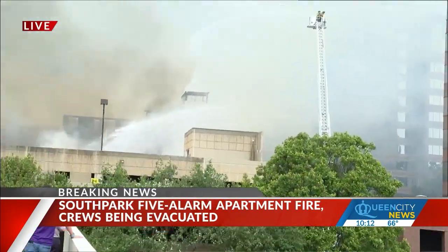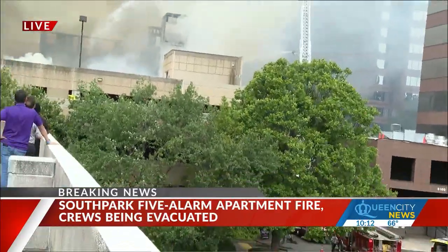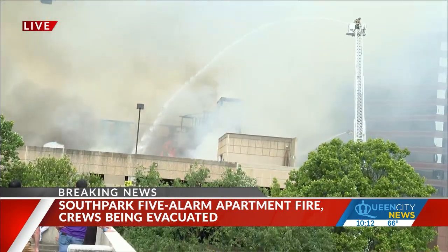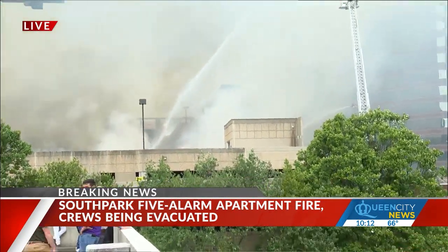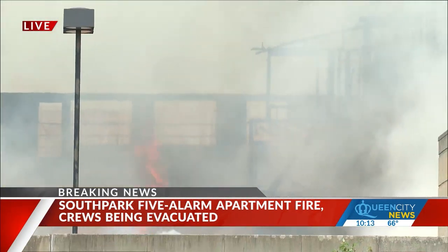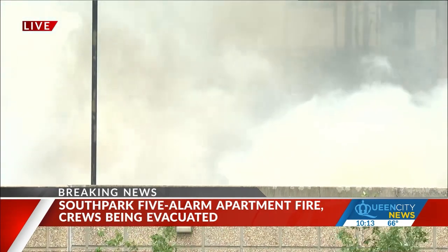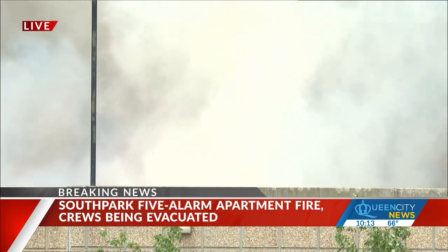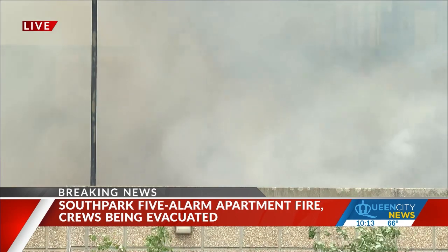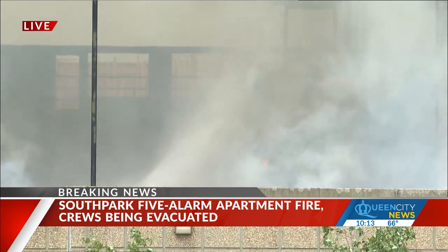And that's why you're looking at that firefighter on top of the ladder fighting this fire defensively and not going in because of the intensity and the threat and concern that this building could collapse. When you have a fire that's burned for as long and as intensely as this one has, you can hear in Brian's video feed the fire alarms going off in the background, and a lot of people just standing there staring at what's happening, because this is not something that we see often.